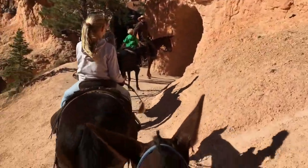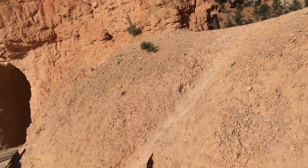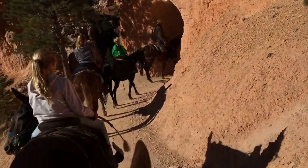Okay, this natural arch that we're going to go through here right now is called the Eye of the Needle. These are natural arches, not man-made. Here we go.